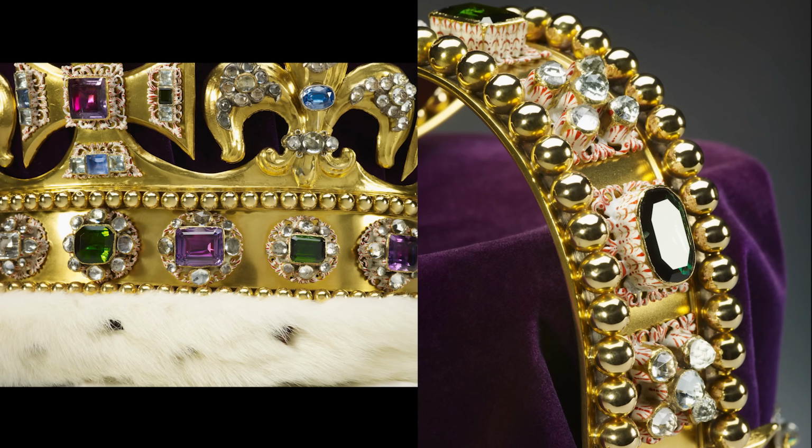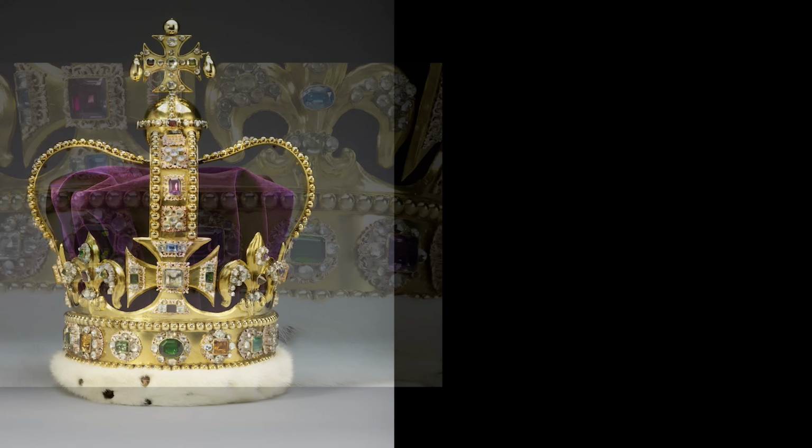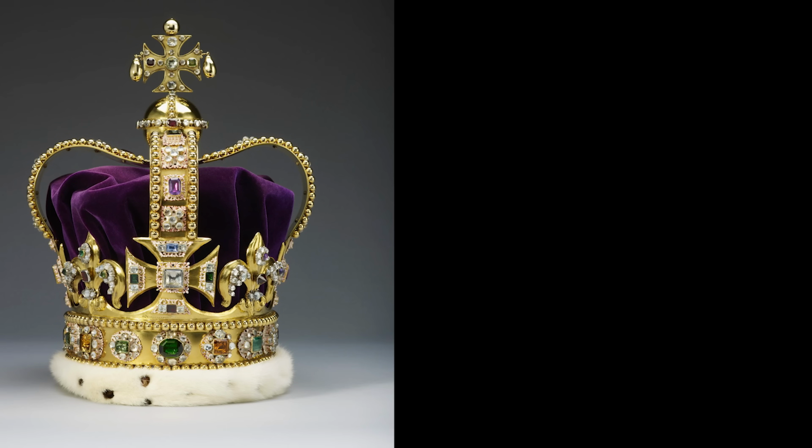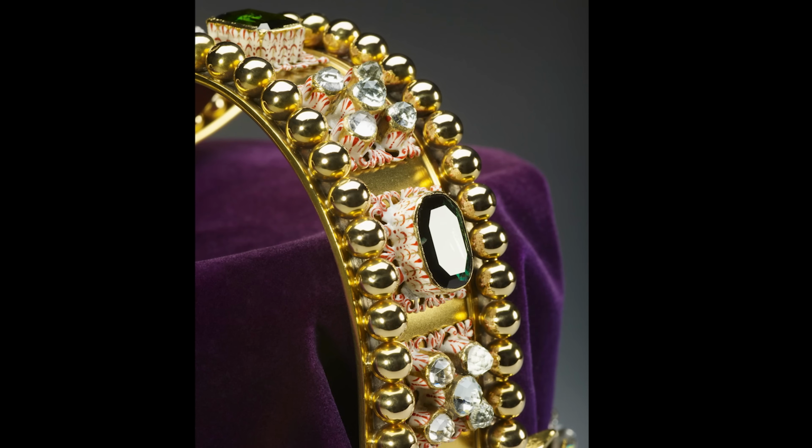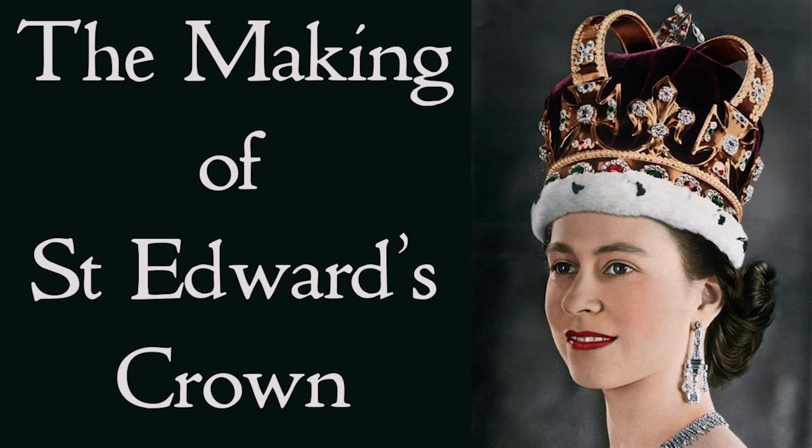Most of the stones are aquamarines. There are also white topazes, tourmalines, rubies, amethysts, sapphires, jargoons, a garnet, a spinel and a carbuncle. There are no diamonds, which really contrasts the crown with the 1937 Imperial State Crown that the King will also wear, which is mostly set with diamonds. The gems are set in delightful white and red enamelled settings of 1661. So that's St Edward's crown in 6 minutes or thereabouts.